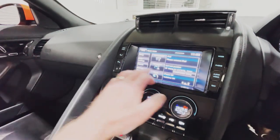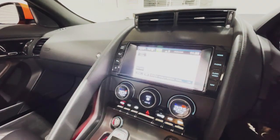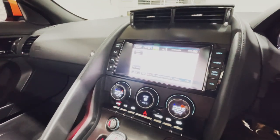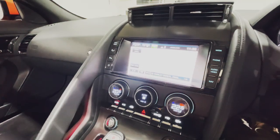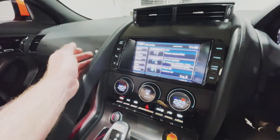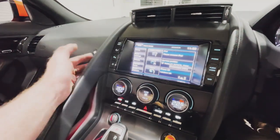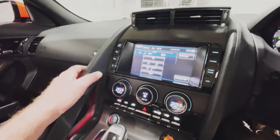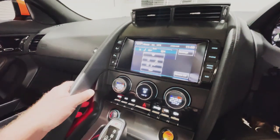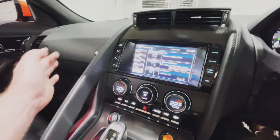Back to the home page, and we go to the navigation screen. Very clear, very fully featured, easy to use and interpret. It looks very bright in the video, I apologise for that, that's just how it appears on the camera. And then back to the home screen to see that we have Bluetooth telephony as well. We've got the climate options here, where we can select which way the air is directed if we come out of auto mode.